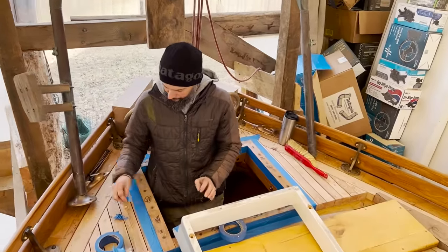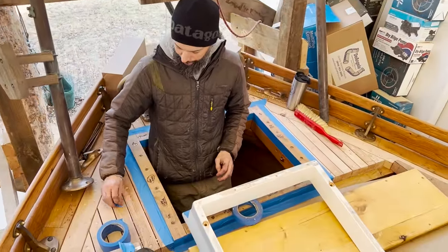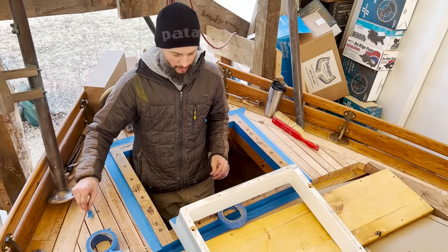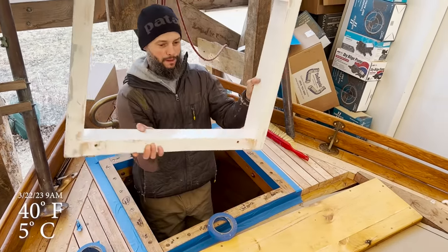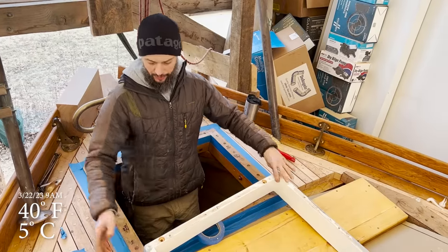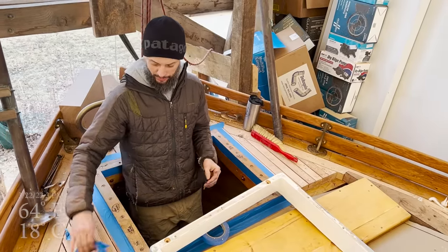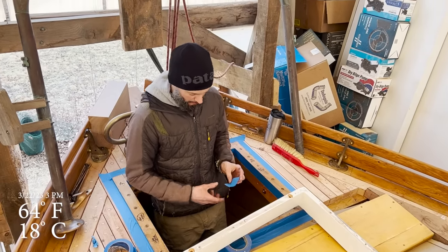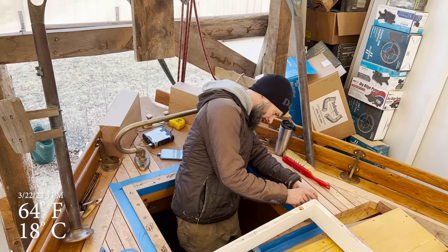So this is getting glued on today? Yep. Nice. Yeah, it's gonna be warm today, tonight, and tomorrow. Yeah, it's almost 40 degrees now. And there's a heater in the boat. So the boat in this temperature is just a huge cold sink. So if we can get the inside of the boat warmed up, we'll be in good shape.